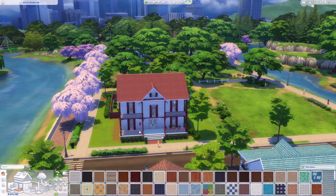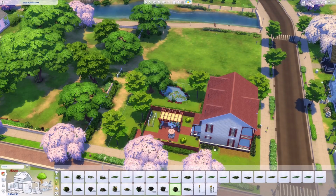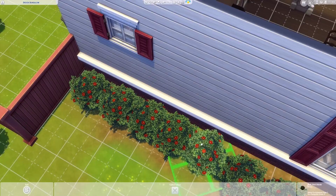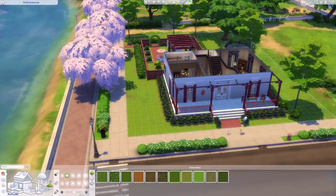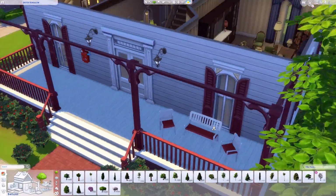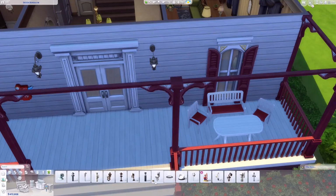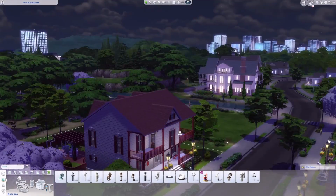I didn't do too much otherwise on the exterior. I used these bushes with red flowers. If I had done it, no, since I kept this base game, I couldn't have used the new rose bushes, which are awesome in the Cottage Living pack. And I think I put a couple of lampposts up as well that had red flowers, and I put some lighting on the exterior because it felt a bit dark.